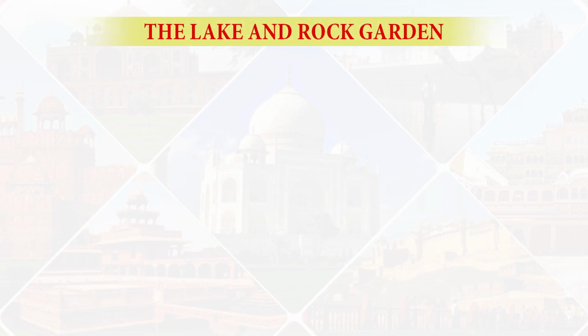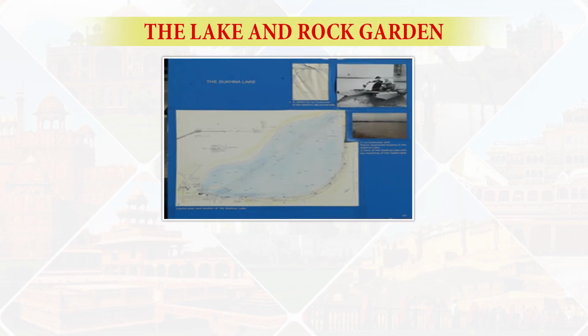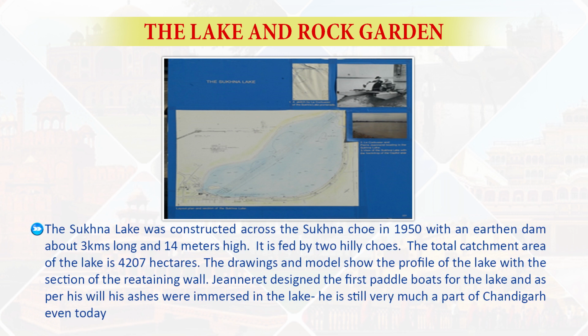The next items on display are the lake and the Rock Garden. The Sukhna Lake was constructed across the Sukhna Choe in 1950 with an earthen dam about 3 kilometers long and 14 meters high. It is fed by two hilly choes. The total catchment area of the lake is 4,207 hectares. The drawings and models show the profile of the lake with the section of the retaining wall. Jeanneret designed the first paddle boats for the lake and as per his will, his ashes were immersed in the lake. He is still very much a part of Chandigarh even today.